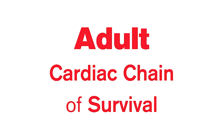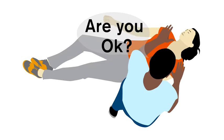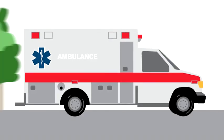The first link in the cardiac chain of survival for adults is recognition of cardiac arrest and activation of the Emergency Medical Services EMS System. The sooner you recognize that a person is in cardiac arrest and call 911 or the designated emergency number, the sooner advanced medical personnel will arrive.